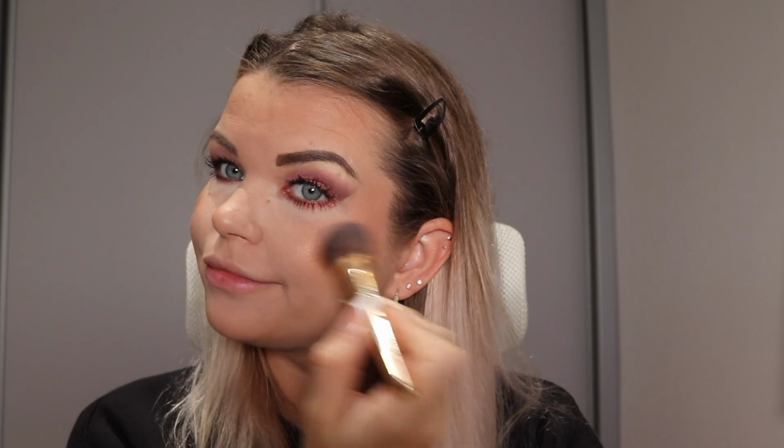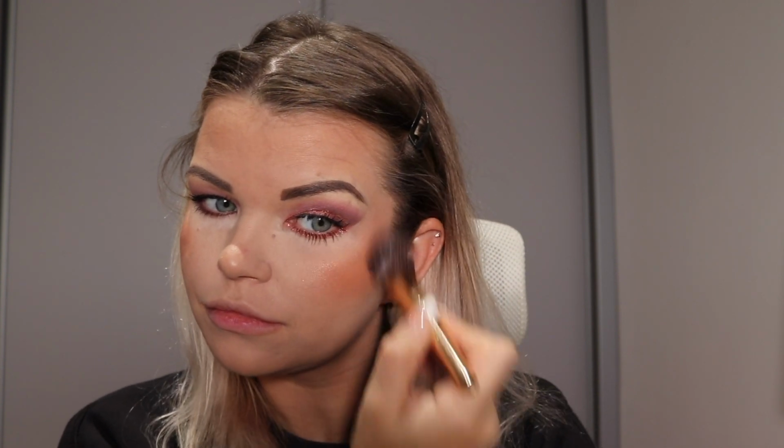I have used today this bigger powder brush for a finishing powder and also bronzer, and this smaller one I used for blush and highlighter. I will include clips of everything I mention here of me using it so that you can get a better understanding, but these brushes are really lovely.